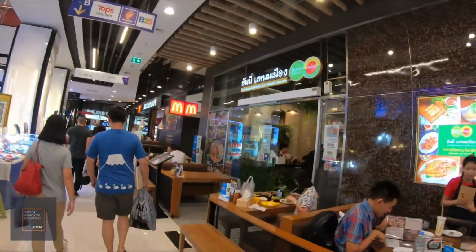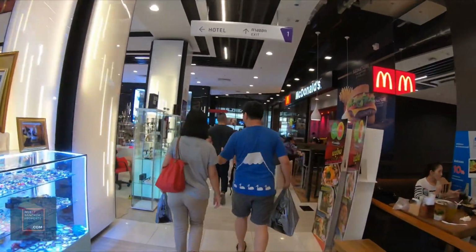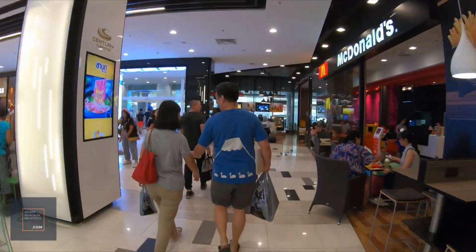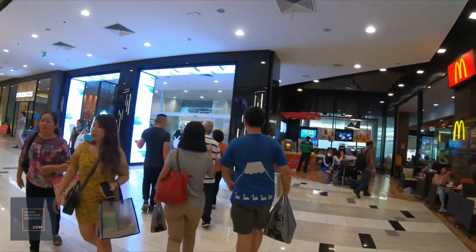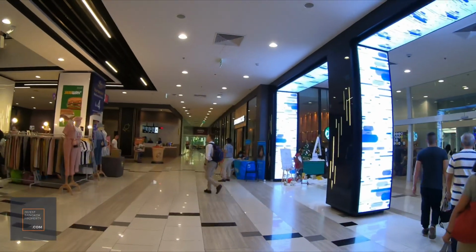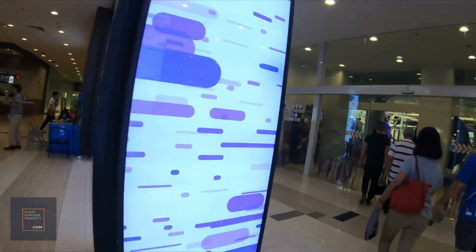Thai food. And this mall is not too old, it's about 1+ years. Remember back when we first started the tour, it was still under construction. So you have your Starbucks, Vani, Sukhumvit, Bangkok. I'm not too sure what that is. Is that a spa? Probably.